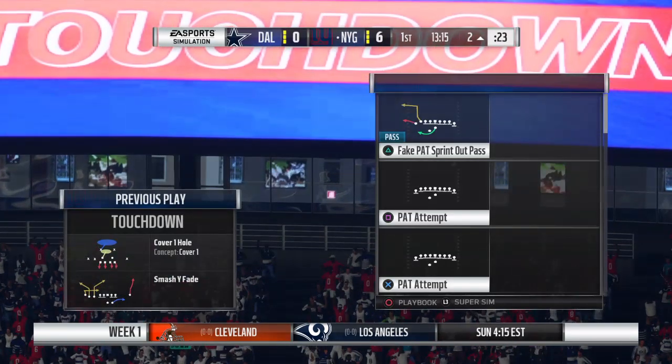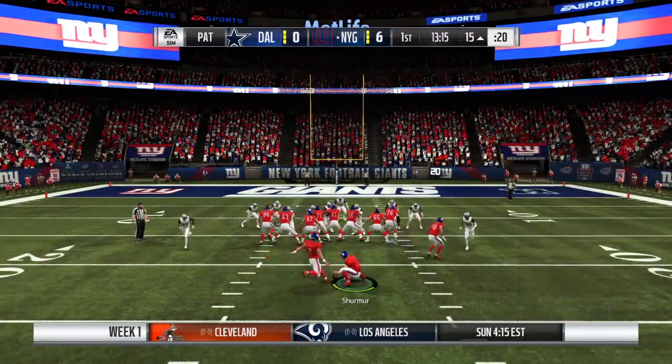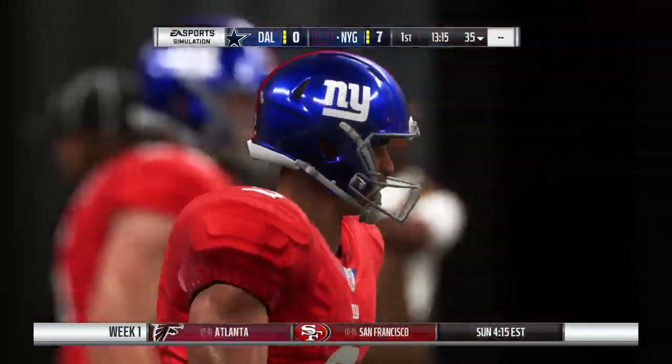The receiver just usually goes and finds the football. He did there and got a touchdown out of it. PAT up and good by Rosas. And that makes the score 7-0.